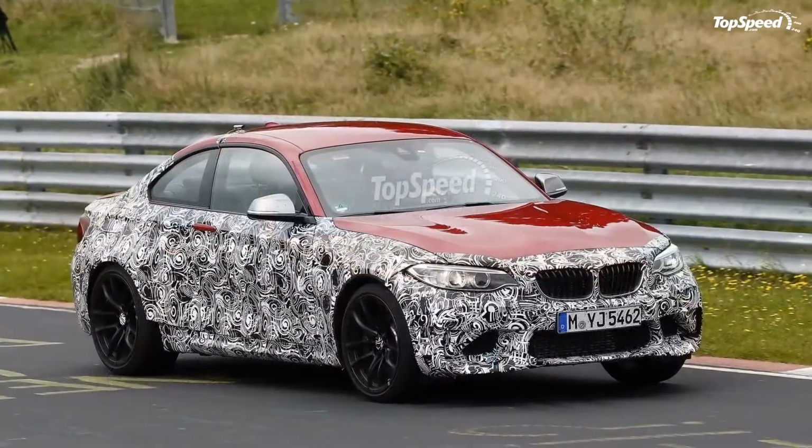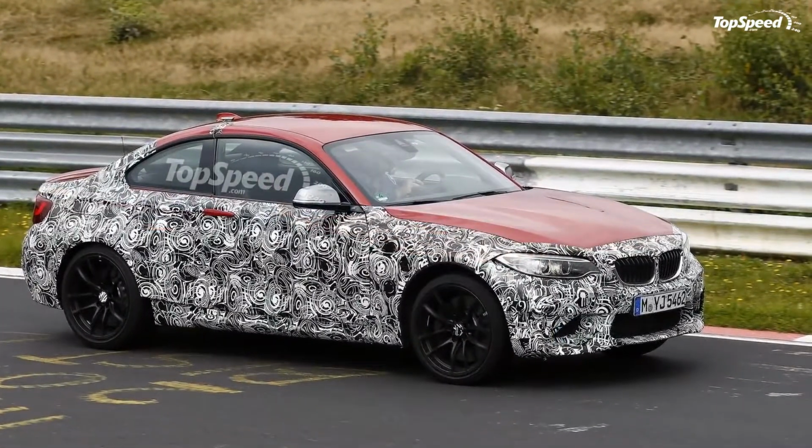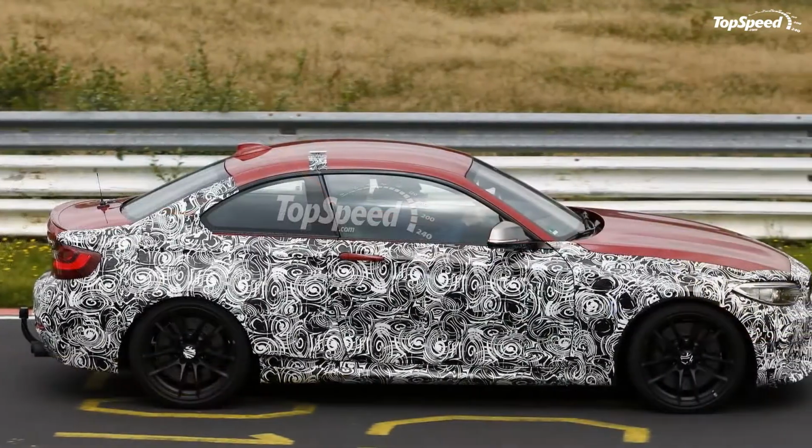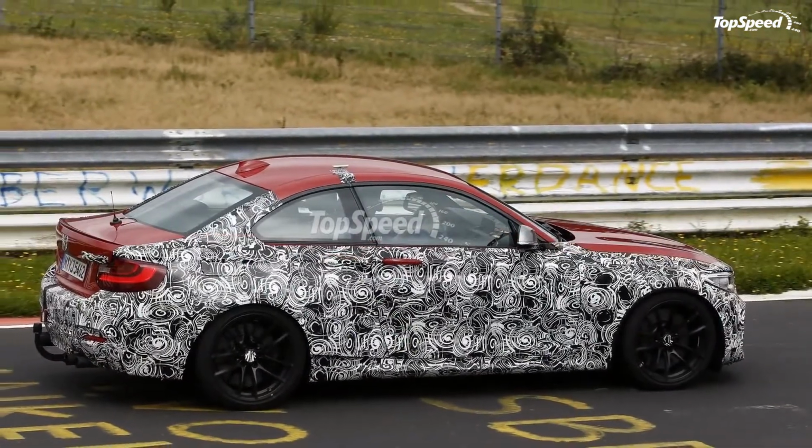Interior dimensions. Drivetrain. The heart of any BMW M car is the performance and handling, and the M2 will certainly deliver.